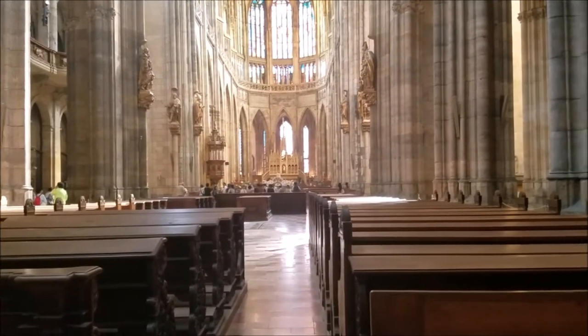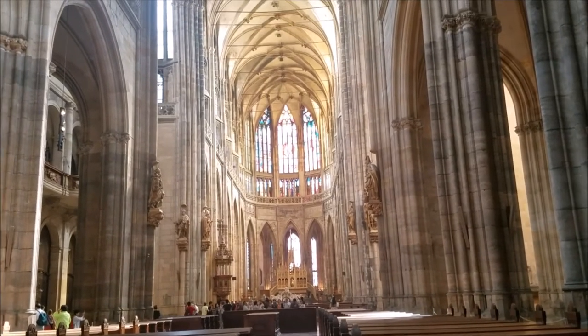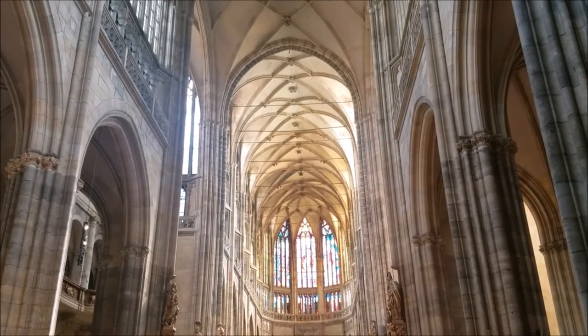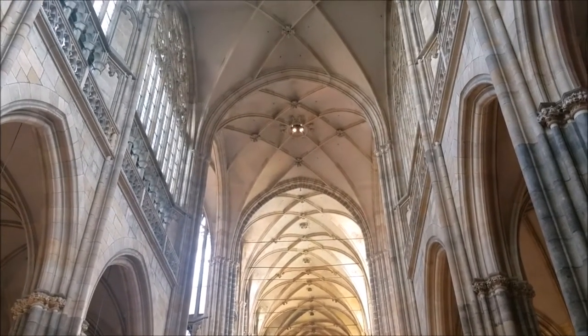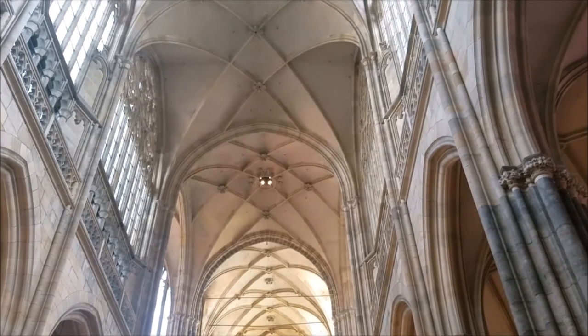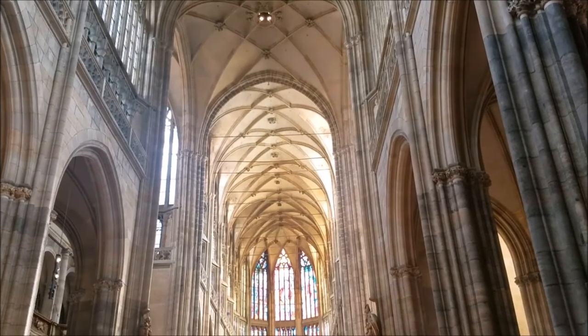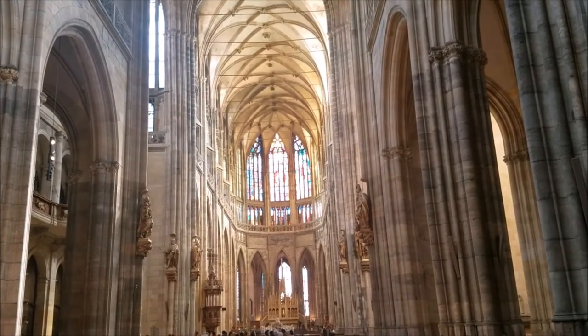Okay, so we're inside the cathedral, and this is like the main center. And this is another Goth cathedral. That's why it's very dark, and I honestly don't know what the Goth means, but they keep saying it's a Goth cathedral, so.